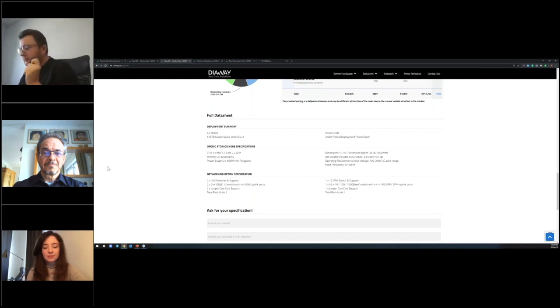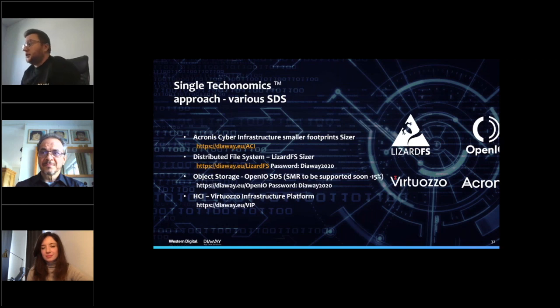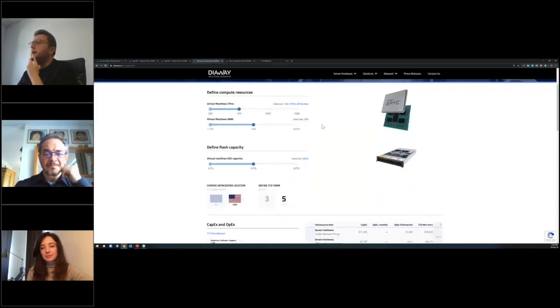And the sizers we already discussed are all about software-defined storage, but the economics approach can be easily extended to other kinds of workloads. So let me provide an example for hyperconverged infrastructure. We have a ready-made solution for the Virtuoso infrastructure platform, and I would like to show you how it works for hyperconverged infrastructure. The key metrics of this specific case are about usable resources of virtual machines.